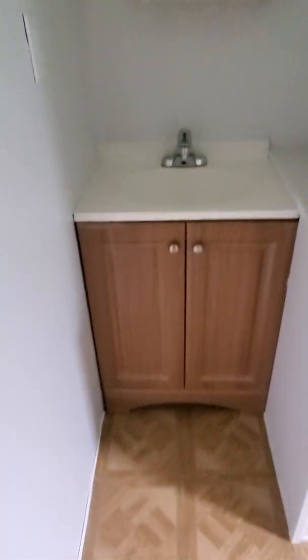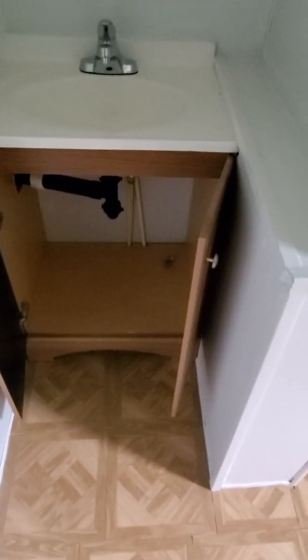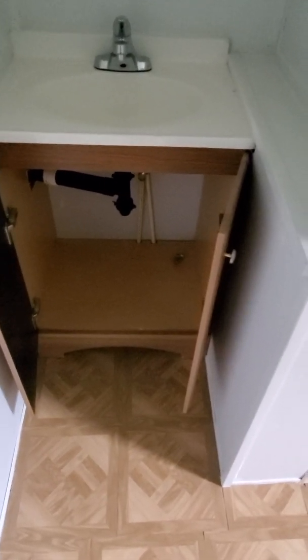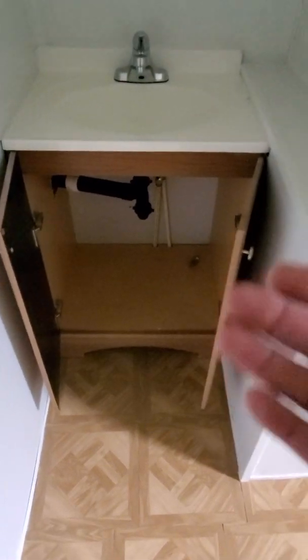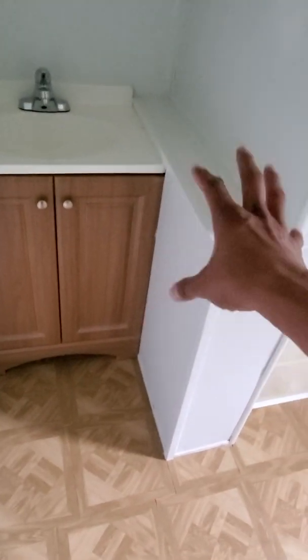Vanity, we had to replace it because the previous one, the whole bottom was just sunk in. And I mean, again, this is the thing with any leak that you have. When you see a problem, it needs to be addressed immediately. So why they allowed it to just keep leaking onto there, I don't understand. But we replaced it. This section had to be built. This was not part of it.